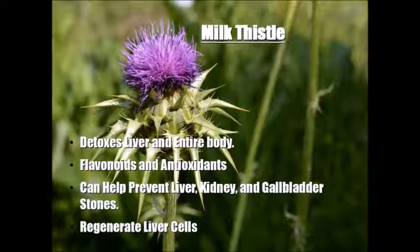And another pretty incredible benefit that milk thistle has is that it helps your liver regenerate liver cells. And so the basic idea here is that your liver is always regenerating liver cells, and milk thistle gives it the nutrition and an extra boost so that it can regenerate those liver cells faster, and that just allows the liver to be more effective overall. And so combining dandelion and milk thistle is going to have a very potent liver detoxification effect.